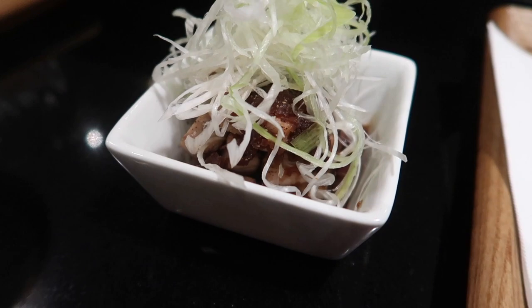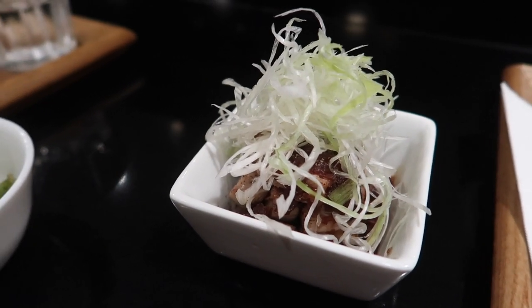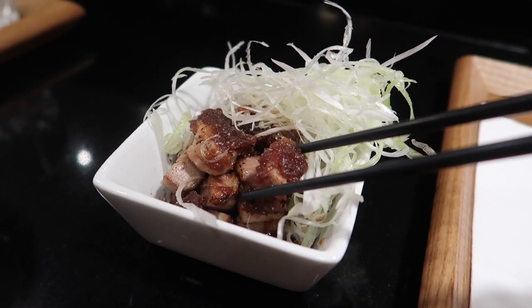Let's try the aburi niku. Highly recommended by the restaurant assistant manager. Sabi niya ano daw to, yummers. Sabi ko kay Martin, yung lasa niya, parang siyang lechon meat na mas flavorful. So sabi ni Martin, I'm good with edamame. Ayaw daw niya kasi sabi ko lasang lechon.